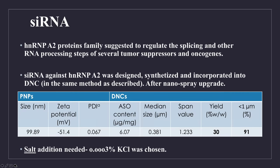The second part of my project was with another hydrophilic macromolecule, siRNA. Here we wanted to downregulate HNRNP-A2 protein, which are elevated in some cancers and help their acquisition of invasive character. In the table here, you can see the physicochemical properties we achieved. Here, the double nanocapsules were produced after the Bushi B90 upgrade. You can see we got much smaller median size of almost 0.4 micron.